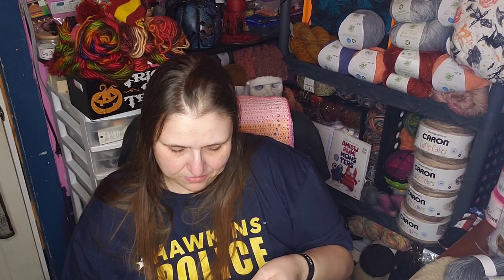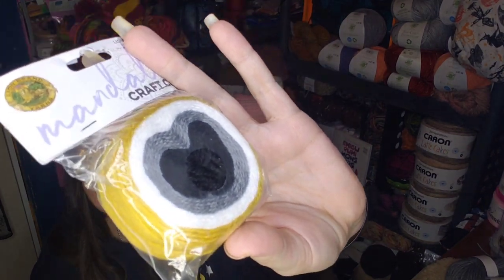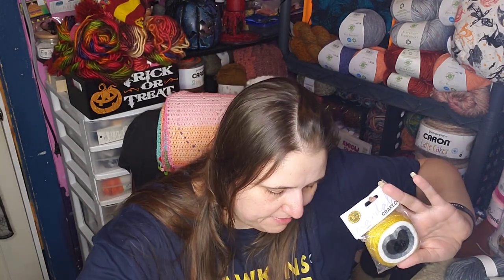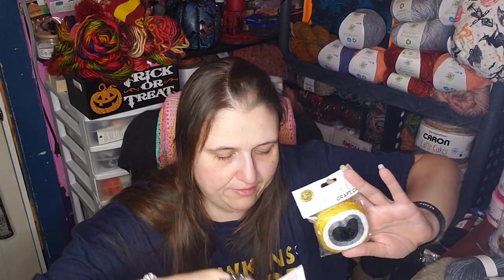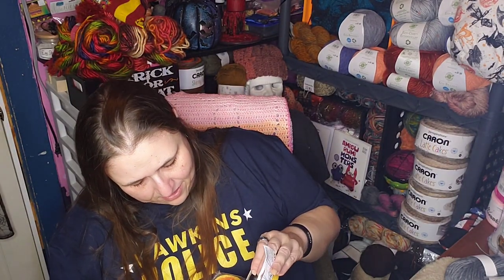All right, so this one is called Black Tie. I really like this one too, a lot. I think these would mix and match really well. How pretty is that? Are those the same? And I think they're the same yellows.